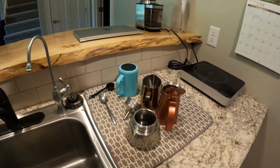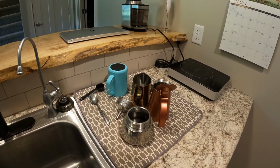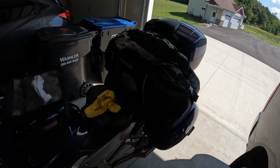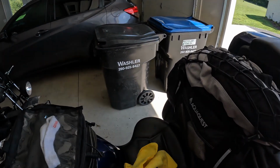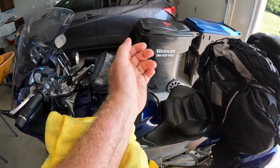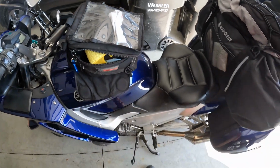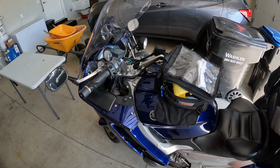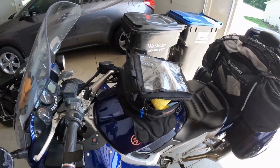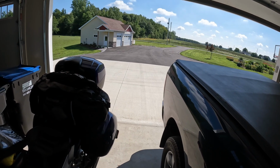Well, do I dare try taking the coffee percolator? I just can't resist trying. Okay, everything's packed up again. Very, very hot out, very sweaty. But we're ready to roll. Going to go to Ohio to the Camping with Unruly Goats campsite. Gonna be awesome.